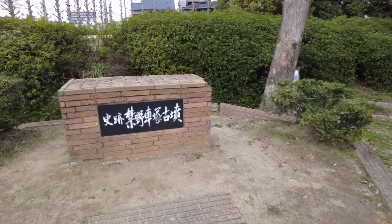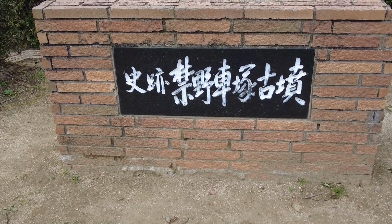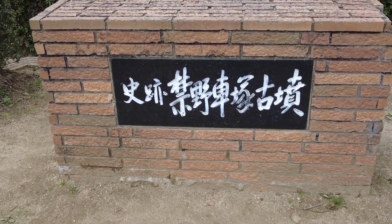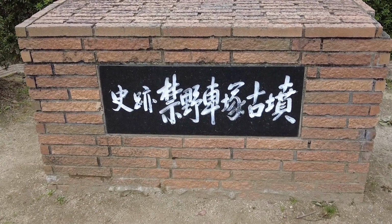Okay, so I'm going to stop the video here. I'm going to walk back to the station, and then I'm going to walk out the other direction and show you the commercial shopping district here close to Miyanosaka Station. Okay, see you.